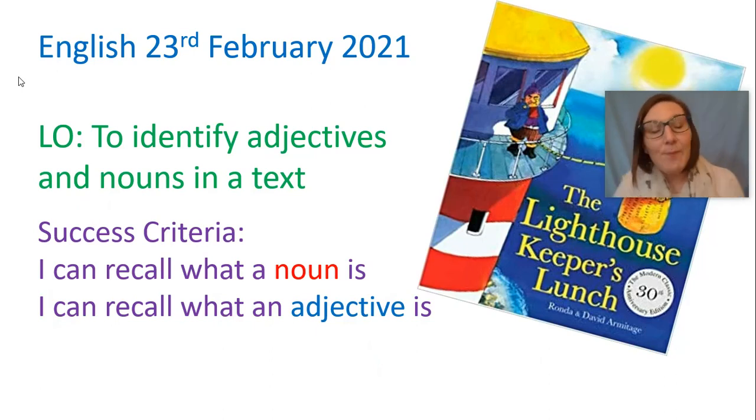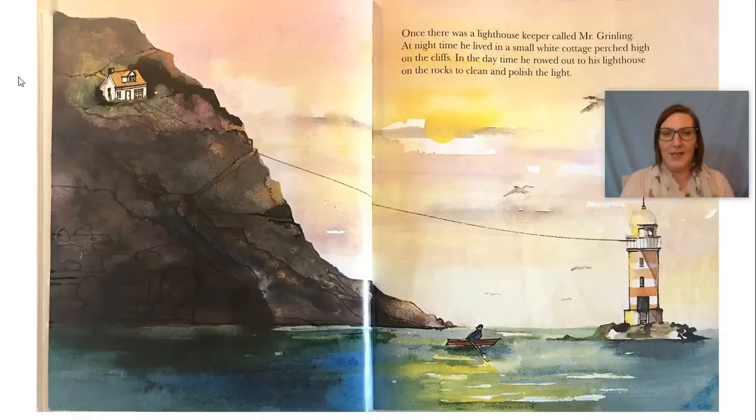Okay, then now today we're going to be having a look at adjectives and nouns, and we're going to be identifying them in some short pieces of text. So to be successful with this today, you need to recall what a noun is and what an adjective is. What is a noun? A noun is a thing or an object, or it can be a place and it can be a name. But what's an adjective? That's it. An adjective is a word that describes the nouns. Fantastic. And if you remember that, that's going to really help you to be successful today.